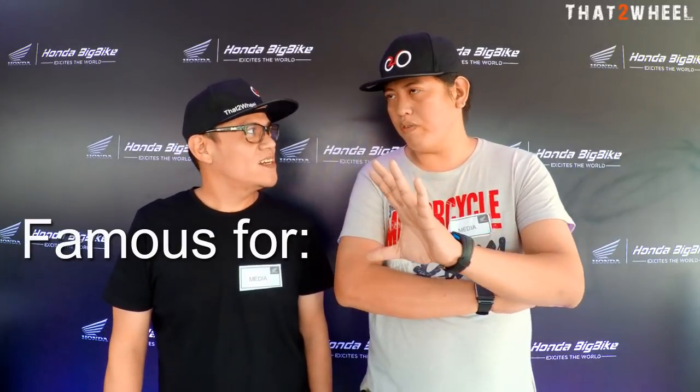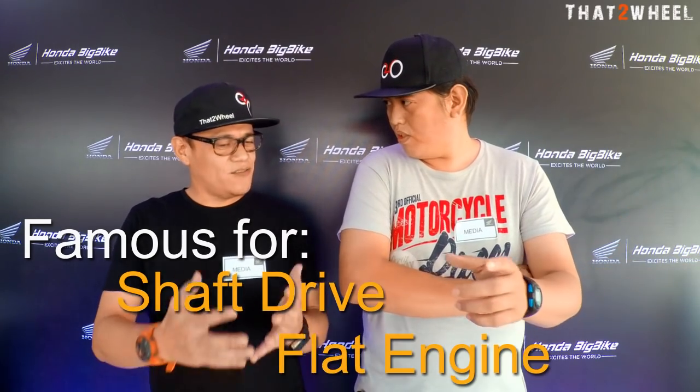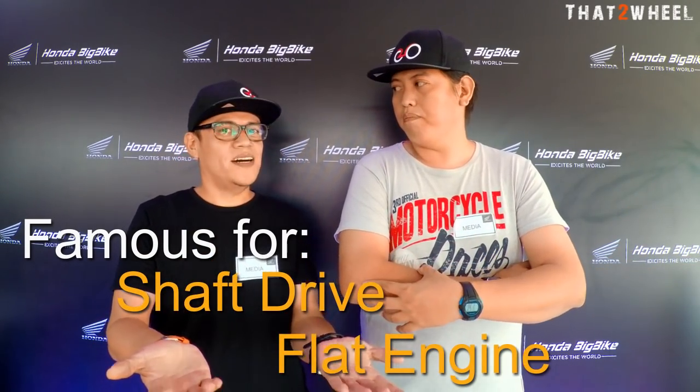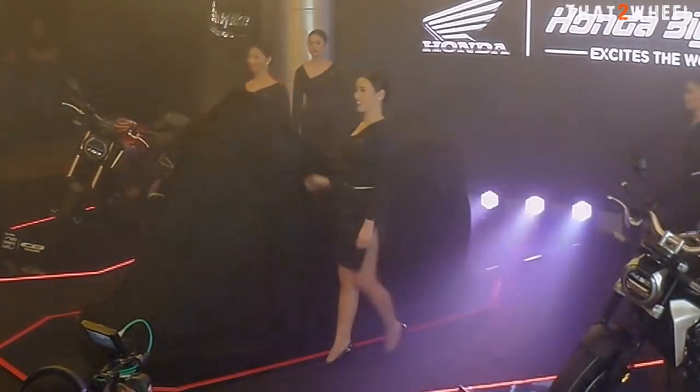Dito siya naging famous dahil shaft driven siya. Hindi siya chain drive. Tsaka yung flat engine, yung engine design niya. Diba? So, pakita natin sa kanila. Sure. Feast your eyes on the Goldwing!